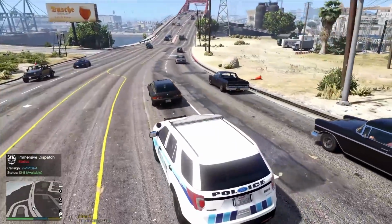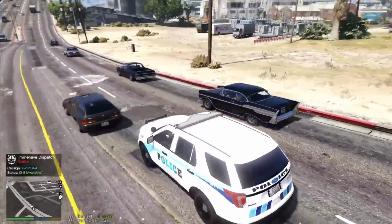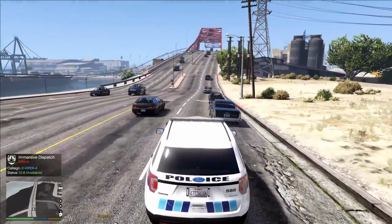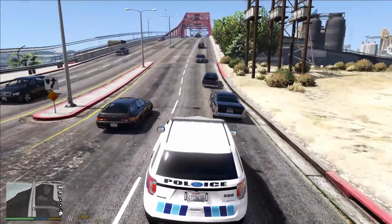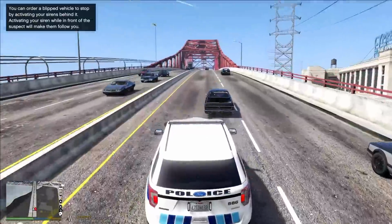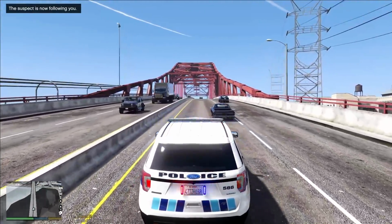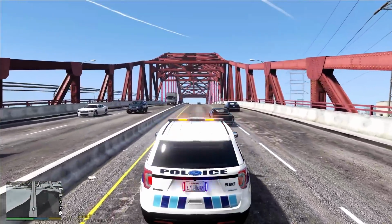10-4, 10-8. I think this guy might actually be our first stop. It looks like he's swerving a little bit. If I can just get over. Come on, people. Let me in. Let me get past here, man. Yeah, let me make room. Make room. Come on, man, pull over.